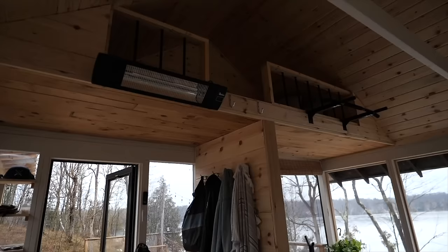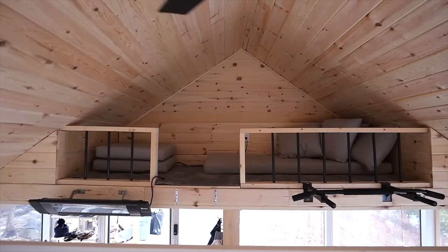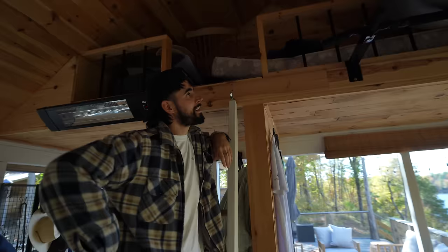Up here, we made a little loft. And yeah, it just collects a lot of junk for now. But I think the kiddos one day will love hanging out up here. And we have had someone sleep up there one time.